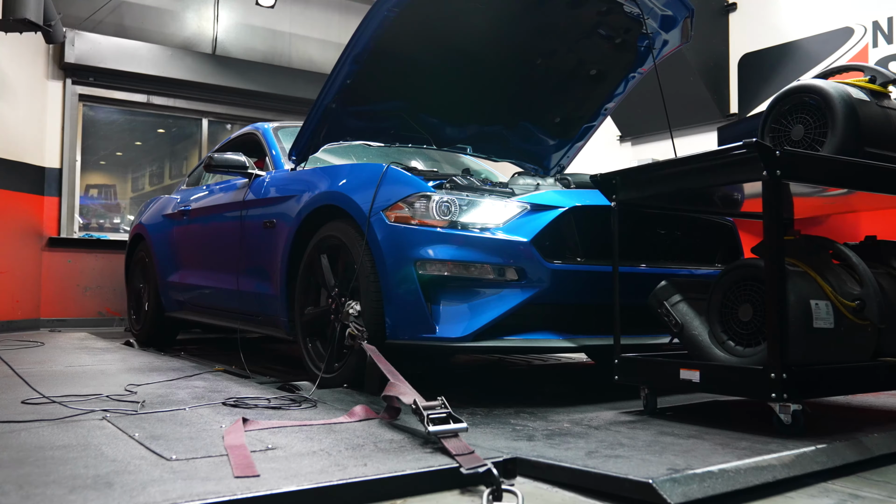Hey guys, it's Jordan with National Speed, and today we're talking about this. And that is our Stage-2 Naturally Aspirated package for 2018 to 2021 Ford Mustang GT.